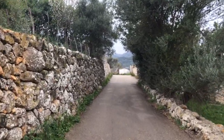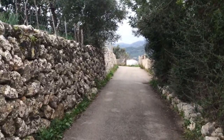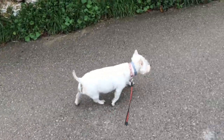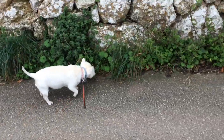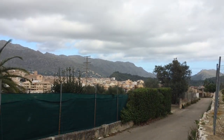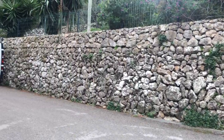Unless it's not over hot today. It's about 14 degrees and a little bit cloudy. Although it's just perfect to bring young Snowy out for a little walk. She just loves her walking. As long as it's not too over hot, I can take her for miles really. They say this walk's going to take between 15 minutes and an hour to do.